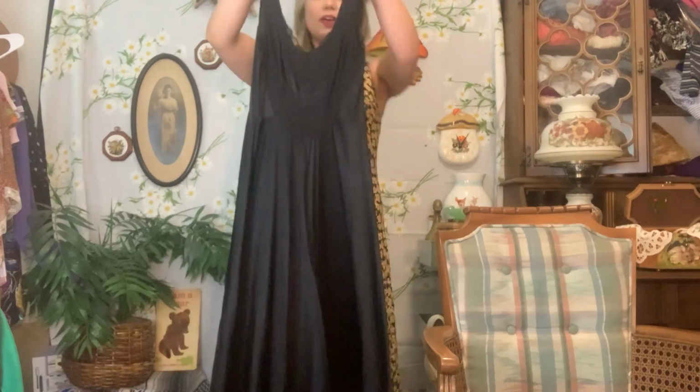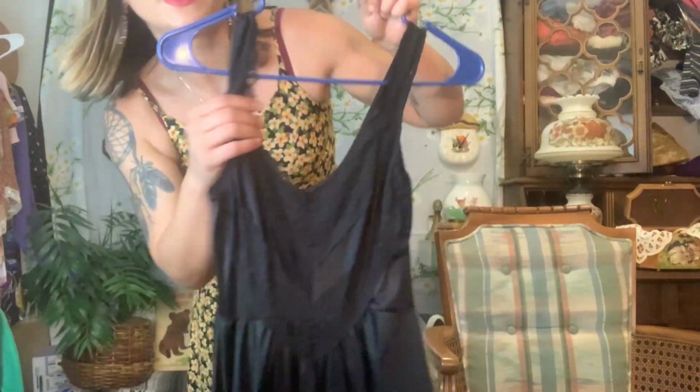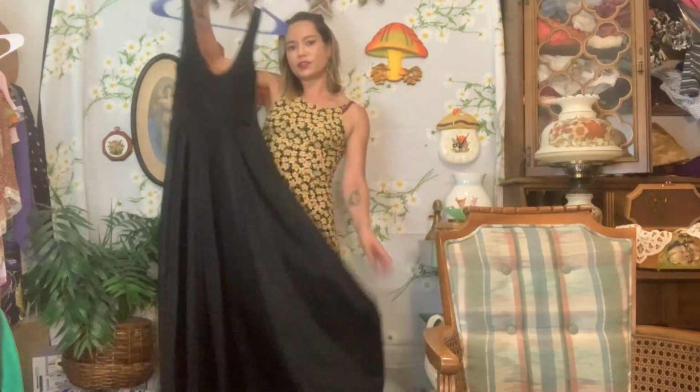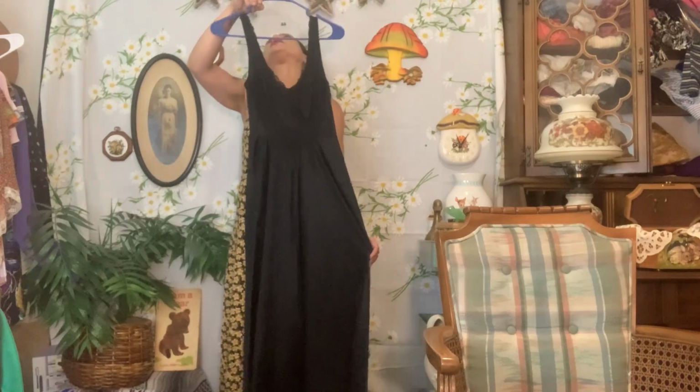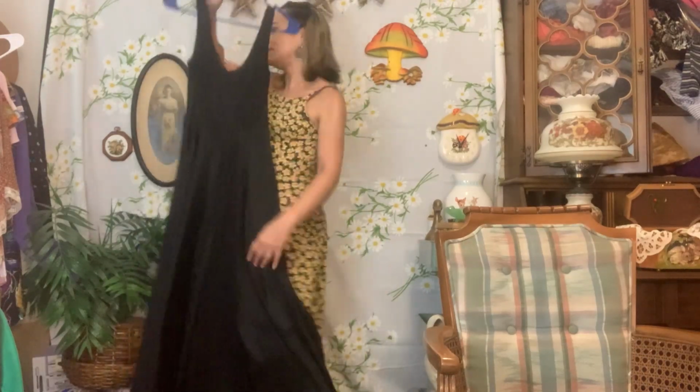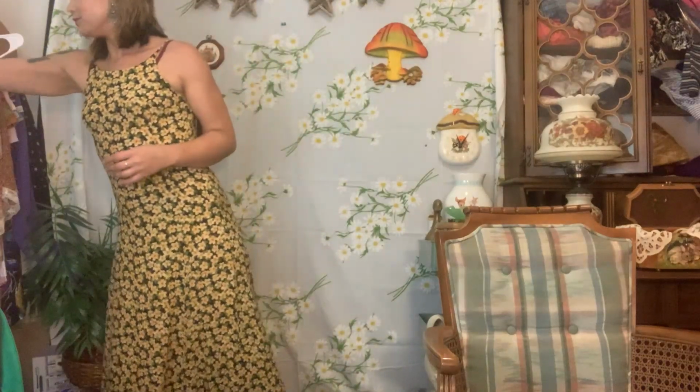And this is also one of those nylon lingerie dresses that are really fancy and huge and just fabulous. I can imagine some goth goddess, oh yes, with some big chunky boots underneath. Done, done, done.